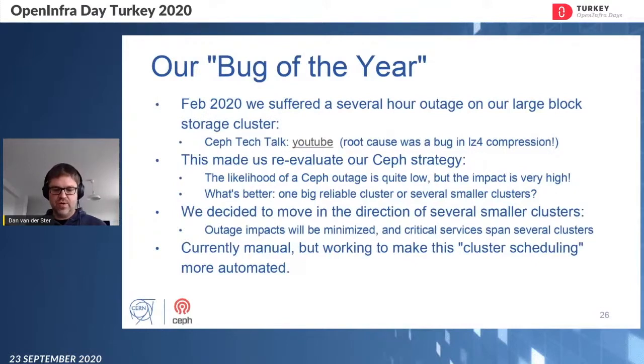Something recent that happened to us, I call this our bug of the year. In February of this year, we suffered a several-hour outage on our large block storage cluster for OpenStack. The details of this were described in a Ceph Tech Talk, which you can find on YouTube. And spoiler alert, the root cause of this was found to be a bug in the LZ4 compression library.